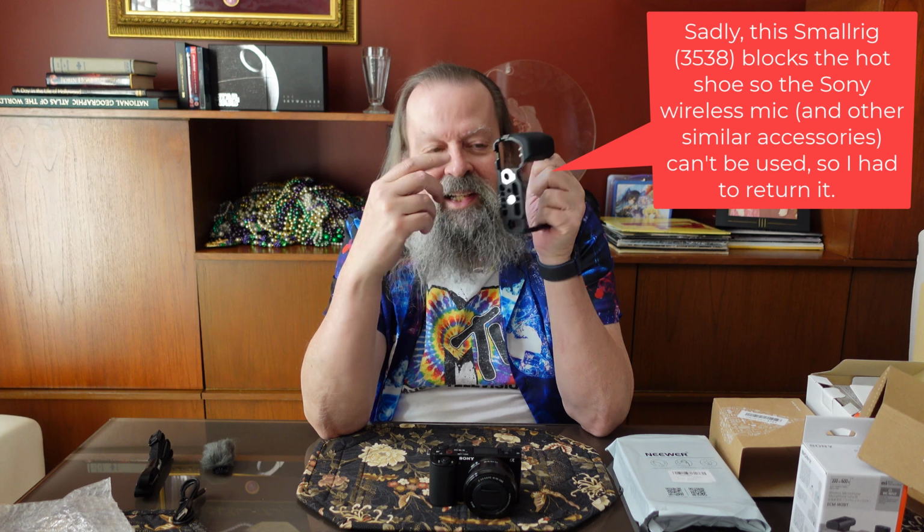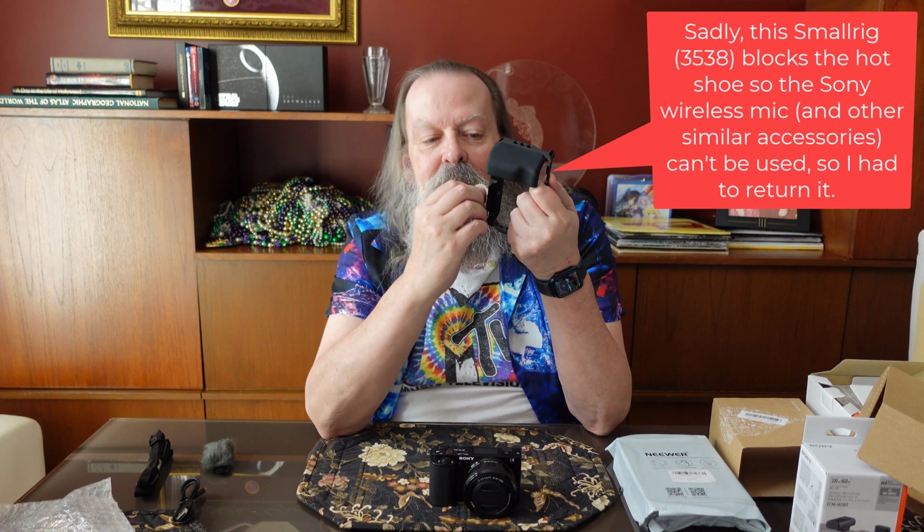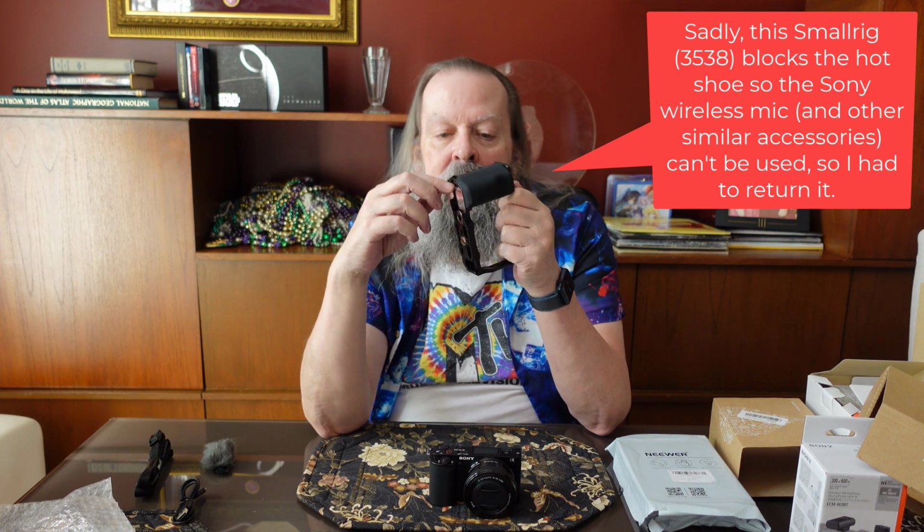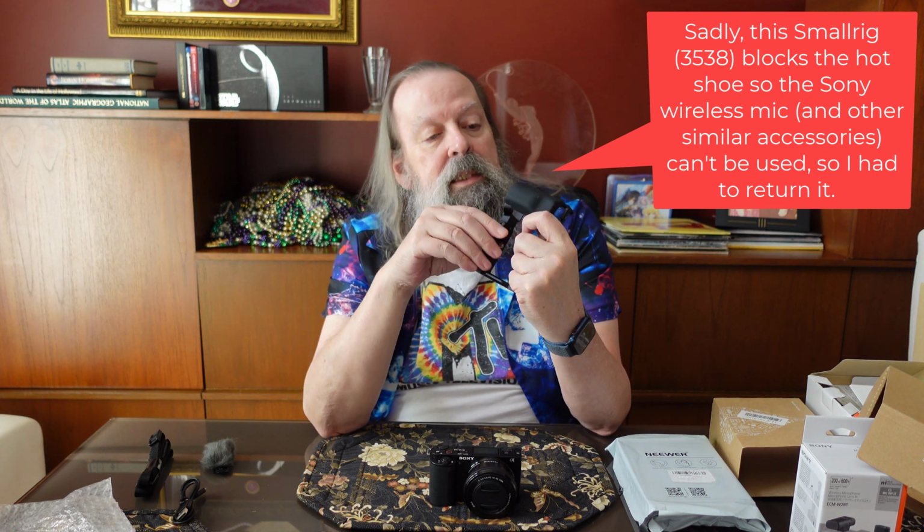Ooh, this one's more complicated. I have two Allen wrenches and screws and stuff. You may not see this one attached. Oh, and this is one of the things I love about this Smallrig. It has a little key here so you can take it on and off the camera, that then slides into the rig itself so that you always have the little screwdriver you need. So if you need to take it off for any reason, you've got it with you so you can take the screw off. Brilliant idea.